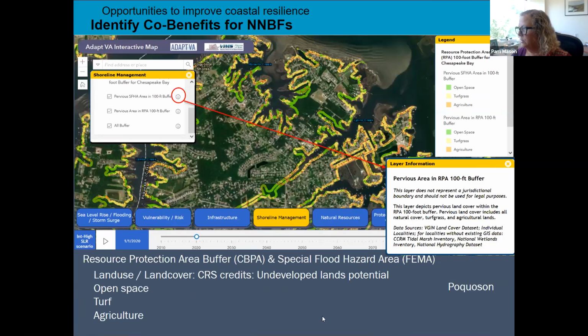So the next thing I wanted to show you all is how we mapped the RPA buffer. So this is the resource protection area buffer. So it's the 100 feet landward of all of the RPA features. And we did it using land use, because the idea again is to find out what might be in that space might be available to convert to a natural nature-based feature, with the focus likely being on turf grass and agricultural and perhaps open space, depending on what that land cover is. But it also allows the locality to determine how much open space they have in their RPA if they wanted to be able to calculate that information to work towards community rating service credits.